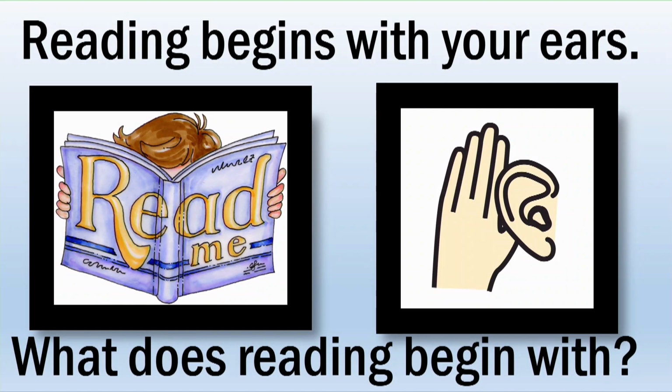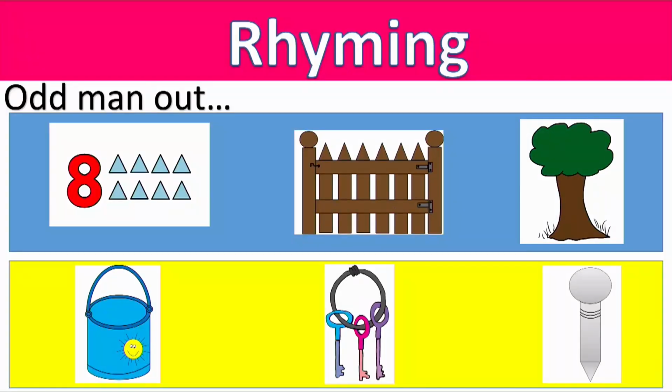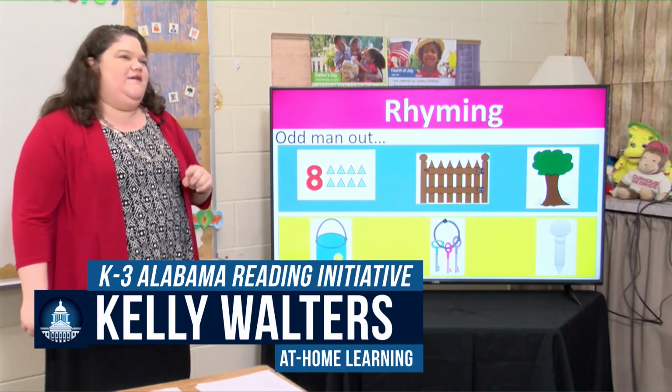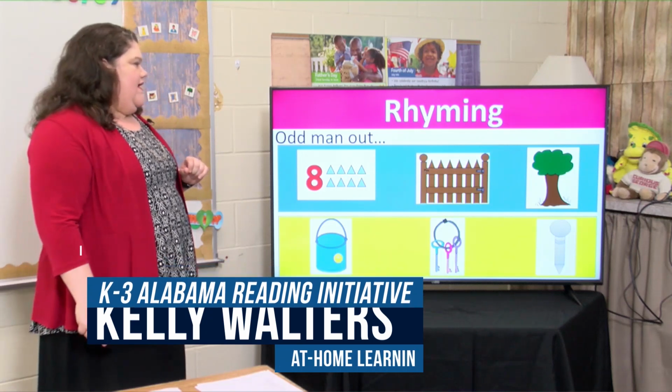Remember that reading begins with what? That's right, your ears. Reading begins with your ears, so making sure that we hear those sounds will help us be better readers. So let's look at our rhyming. Remember yesterday we started playing the odd man out game. So we're going to look at these three pictures in the blue rectangle, and we're going to try to figure out which one of those words does not rhyme.